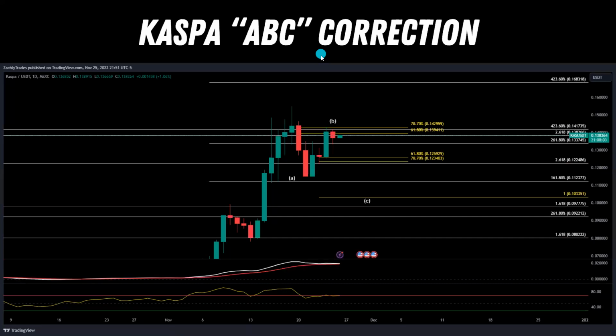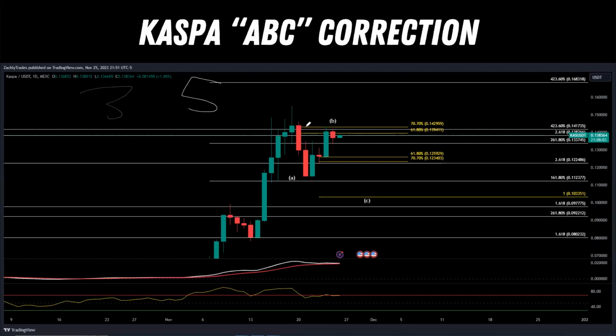Now, if we talk about this ABC correction, I explained earlier, market tends to move in 3-wave and 5-wave structures, and those 3-wave corrections often come in the form of an ABC, like so. And so what we would be looking for is ultimately a break of 0.1259 and 0.1234.